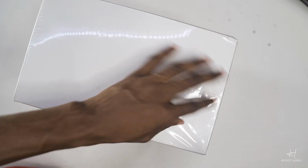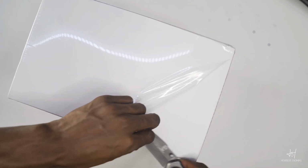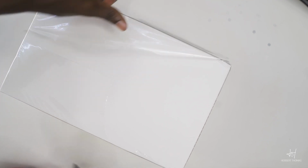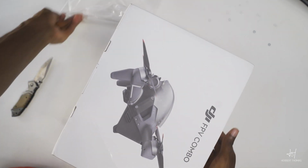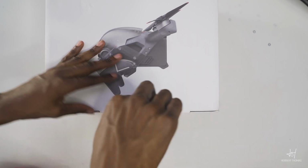Alright, so first the package comes in a compact box wrapped in protective plastic, which I've had to remove with my knife. But it's kind of satisfying to remove plastic from new products. Am I the only one that thinks this? Yeah, it's kind of really satisfying.